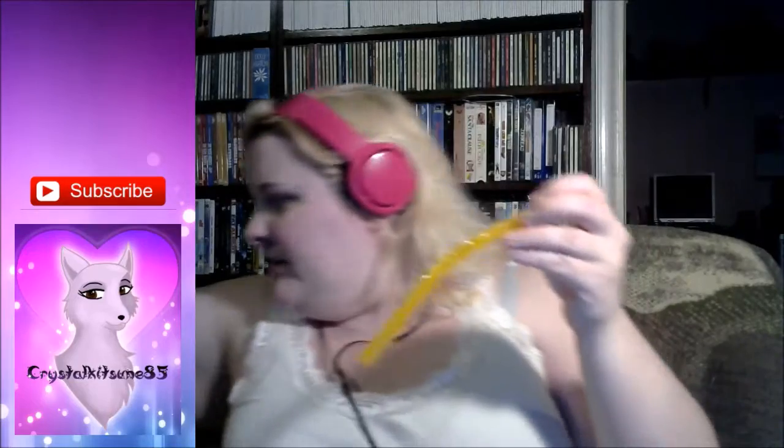Again, this doesn't have a perforation or anything on it. So, just open it to the middle. Whoa, that's very lemony. Very lemony. Not in a good way either. It smells like old lemonade.